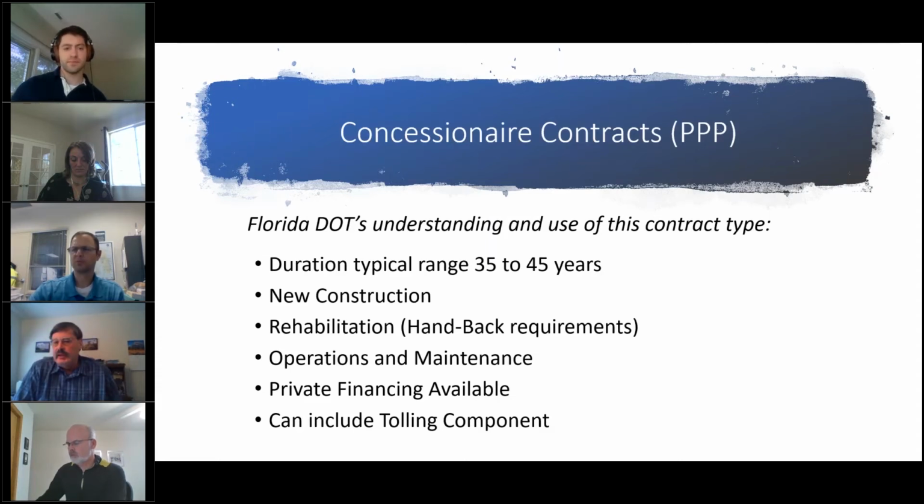This is a contracting method that is used a lot in Europe, and we use it in Florida. And I'm going to let Aaron explain it. It's still fairly new for us as well. This hasn't been going on for, I don't even know if it's been 10 years with this.